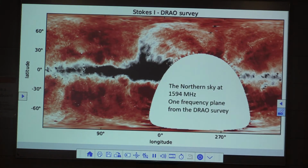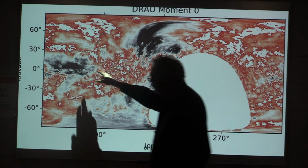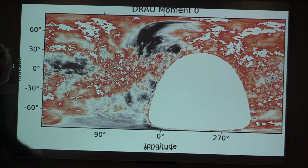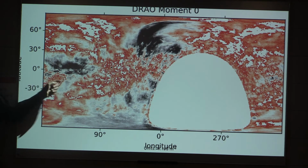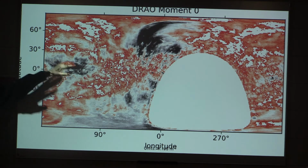In the unpolarized, that is the Stokes I emission. On the other hand, it's not particularly bright in the polarized emission at all. What we mostly see is the high latitude stuff, with the exception of this over here. This is called the fan region, and it was discovered back in the 50s when people first started looking at polarization. It's supposed to look like a fan, but I don't know if it looks like that to me. It looks more like a crab to me. But anyway, it's an interesting bright region.